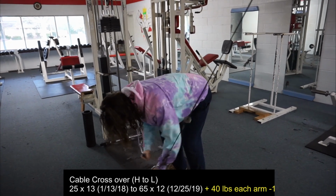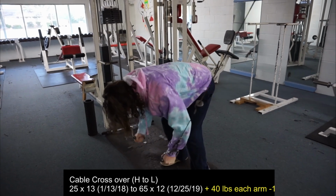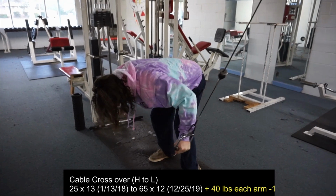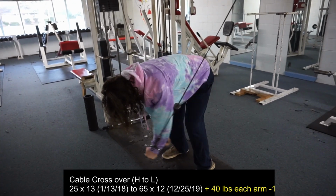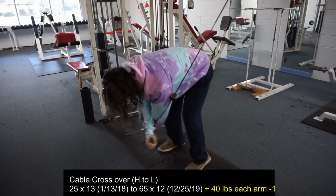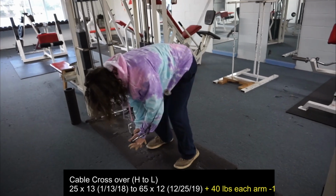Now the cable crossovers went from 25 pounds in each hand for 13 reps on 1/13/18 to 65 pounds for 12 reps on 12/25/19. Merry Christmas. 40 pounds gain in each hand and minus 1 rep, 13 down to 12, but 40 pounds in each hand. Again, another huge jump here.